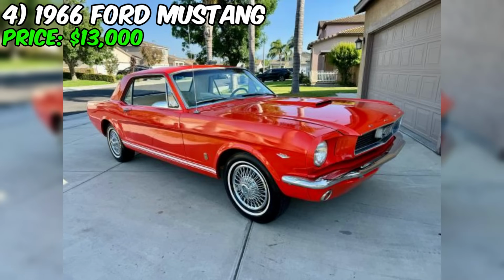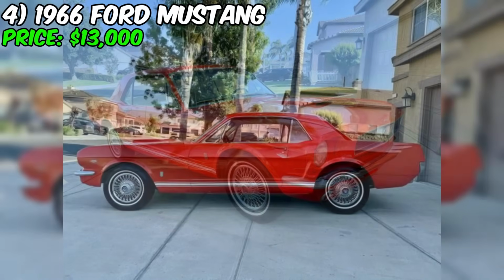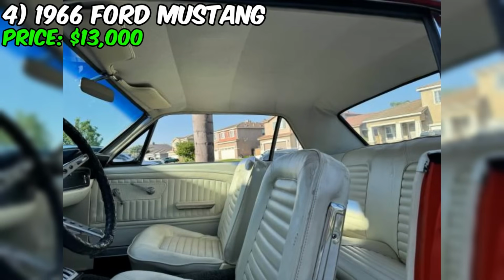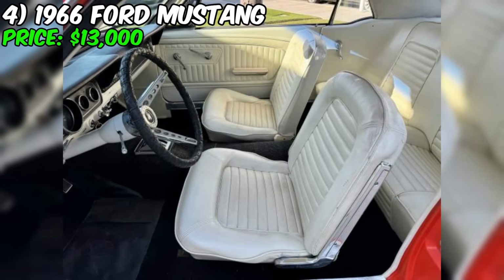We're taking a closer look at a 1966 Ford Mustang Coupe that's up for sale on Craigslist, and let me tell you, this one is a real gem. First things first, let's talk about the price. At $13,000, this Mustang isn't the cheapest classic car out there. But when you consider the condition it's in and the fact that it's a genuine 66 Mustang, it starts to look like a pretty solid deal.